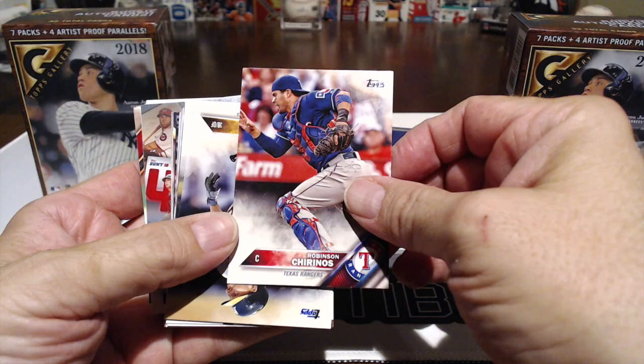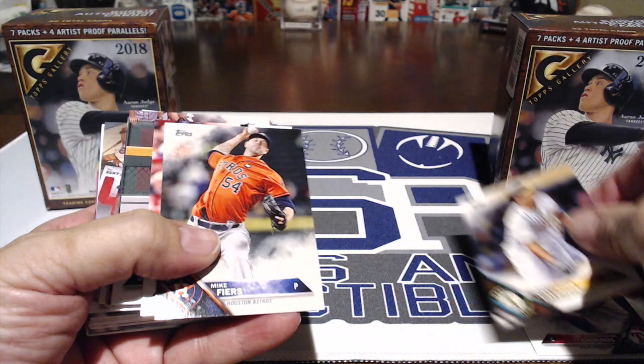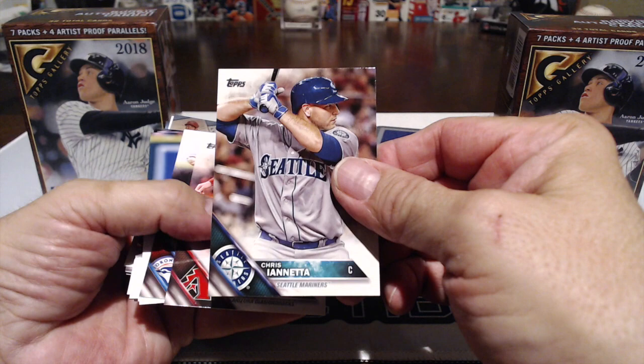Yes, he does. Chirinos. Boy, these cards just got to go every which way, don't they? Yeah, well, you paid clearance fat pack prices, you know. One time they were full price. Danny Valencia, Mike Fiers, Adam Duvall, Franklin Gutierrez, Trevor Brown, that's a rookie card, Giants. Bumgarner. He's a good one. He is really good. Yeah. Abia. He's been good for a long time.